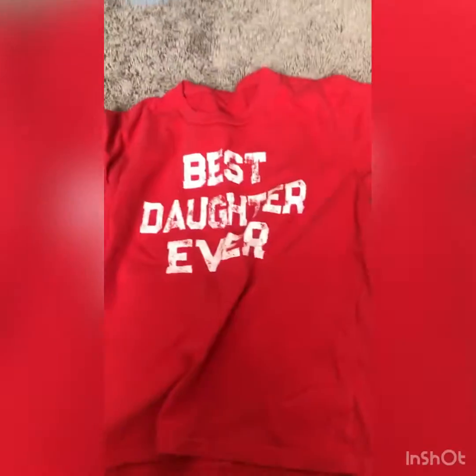Hold on. What bottom should I wear? So I'm wearing Best Daughter Ever. Pretty nice. I'm probably going to wear... These are really good on me. Like, they're not that tight, honestly. So I'm probably going to wear these. So let's get it on.